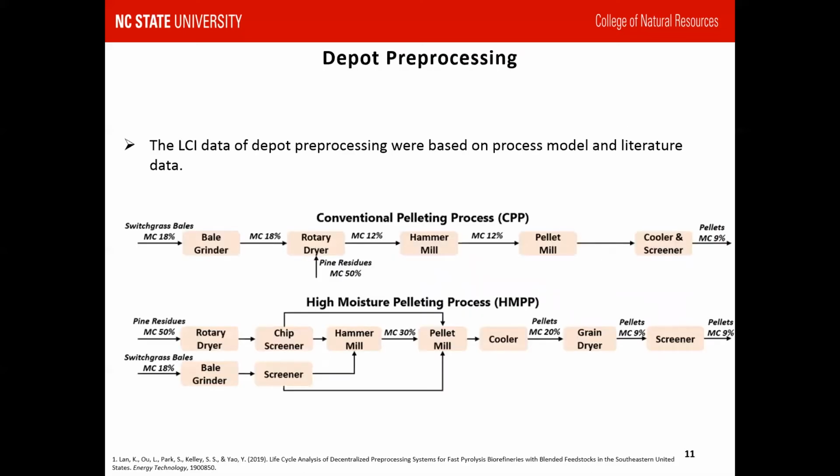After feedstocks are sent to the depot, we explore two different pathways. One is called CPP, conventional pelleting process. The other one is called HMPP, high moisture pelleting process, where we alternate the order of the unit operations.